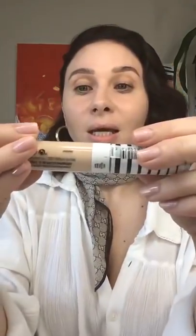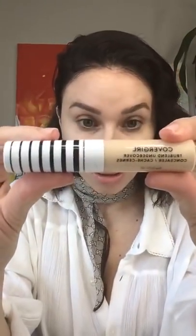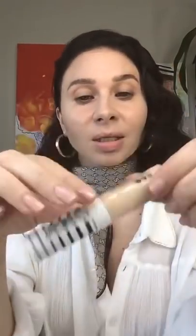So once you have your foundation on, I like to go in with a concealer. And I love these COVERGIRL True Blend concealers because they're super pigmented and you only need a little bit. A little bit goes such a long way. You don't need to cover your whole face with it, literally little drops, and they blend so beautifully into the skin. So what I like to do is take a little dot.